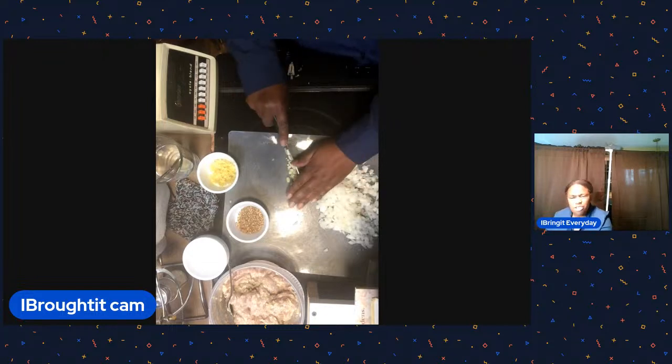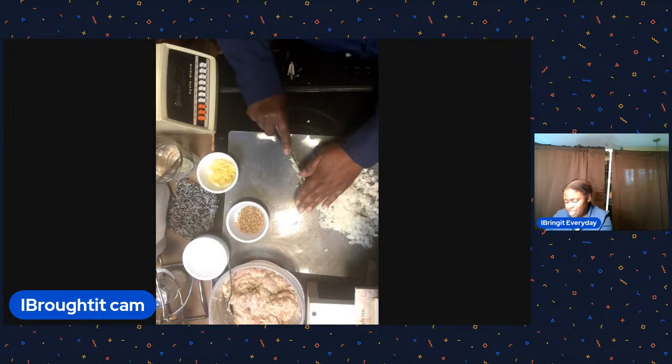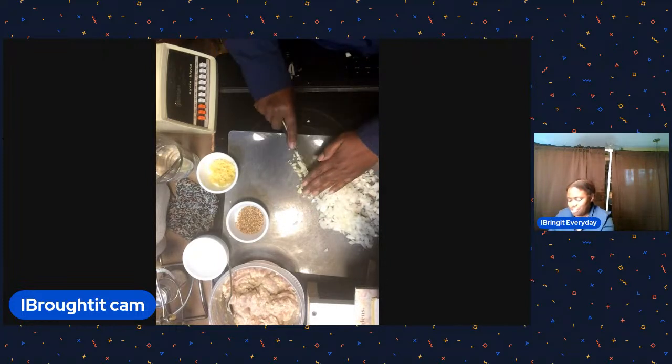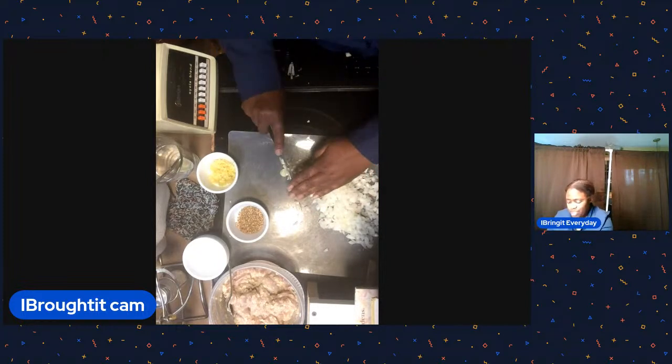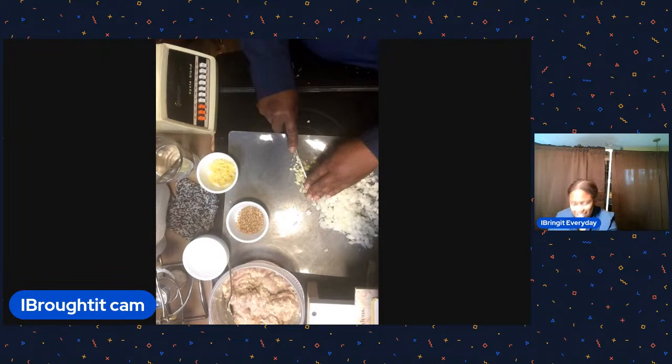Slow cooker. Well, although I don't use that as much. Yeah, not as much anymore. I don't know why. I swear, with the slow cooker, if it stays in there all day, everything tastes the same. It could be beef, it could be chicken, and it just tastes like mush.